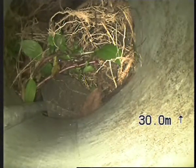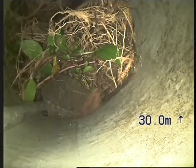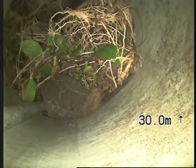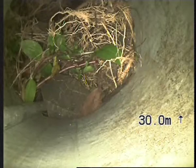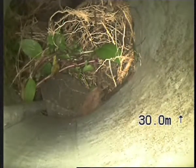There you go, you can see it now. And we've gone down to the outlet. What we're going to do is we're going to slowly pull back. Hopefully be able to get a pretty good picture of it. It is a big pipe. And yeah, you see there's one major fault in particular, so we'll start pulling back now.